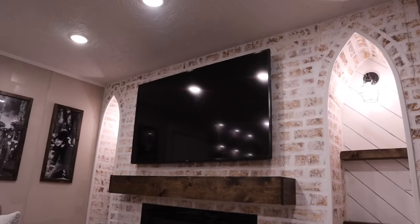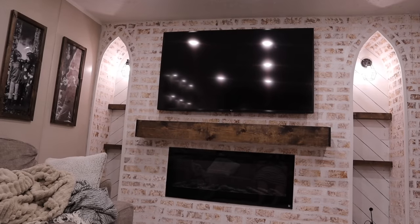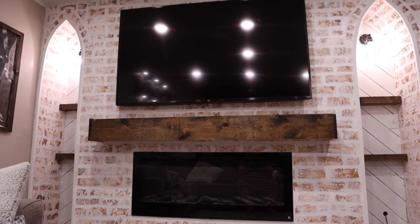I'm going to add one more shelf to the bottom of each side of these and then do something with the cords down there on the bottom. But other than that, it's completely done. It's caulked around. It's trimmed out. It's gorgeous.